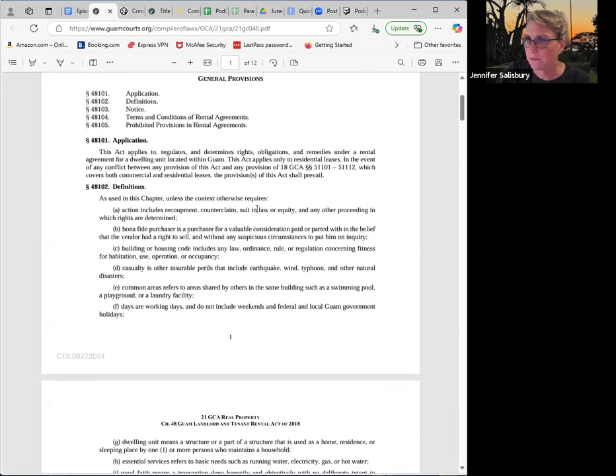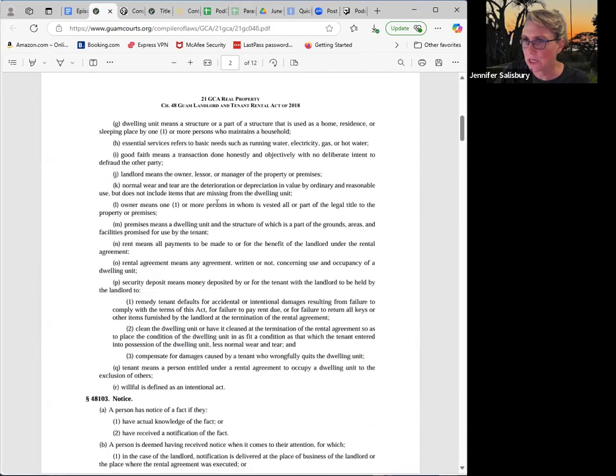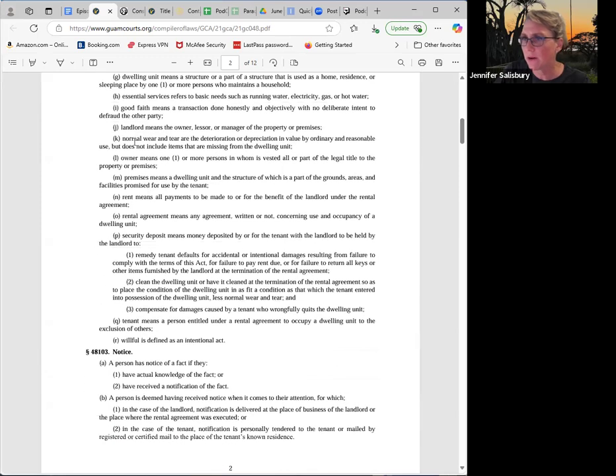Okay. This is talking about definitions: landlord, normal wear and tear, deterioration or depreciation in value by ordinary and reasonable use, which does not include items that are missing from the dwelling unit. Interesting, I'm not seeing it that way. An owner, premises, rent payments, they define all this. Security deposit means money deposited by or for the tenant with the landlord to be held by the landlord to remedy tenant defaults for accidental or intentional damages, cleaning the dwelling unit or having it cleaned at the termination of the rental dwelling. Of course, I'm summarizing. I'm not going to read the whole thing.